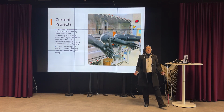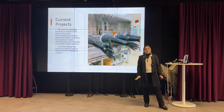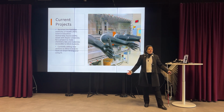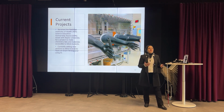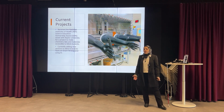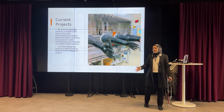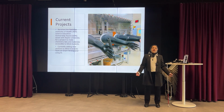Okay, so let me tell you a little bit about the current projects right now, because we're still developing. I'm going to be developing the Blind Scientist tools until probably the day I die, right? It's just part of who we are. If you want to be a successful scientist, then you have to make sure you have the right tools. What does that look like? There's always going to be problems that you need to solve, and that might mean developing a new tool. That's exciting, and it might be developing new skills like reading Braille or learning how to sonify the data.